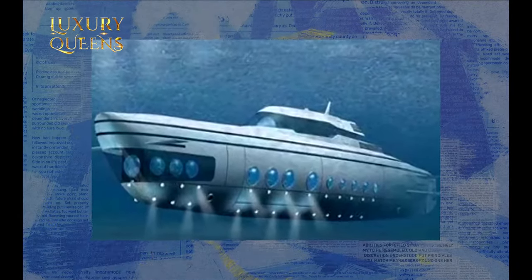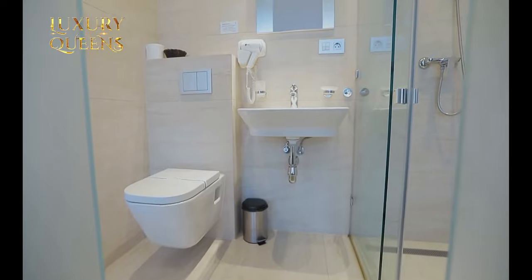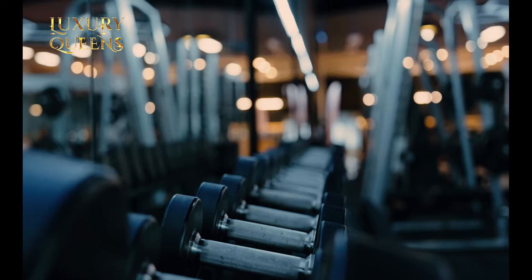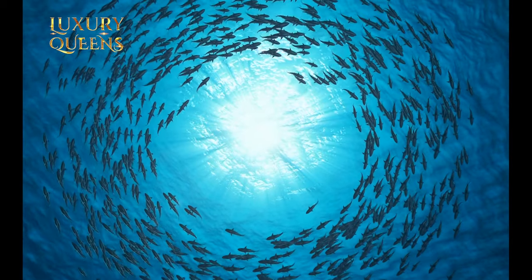Now let's talk amenities. For that hefty price tag, you're not just getting a ride, you're getting a floating palace. Picture this, 5 staterooms, each equipped with its own private bathroom, 2 fully stocked kitchens to cater to your every culinary whim, and yes, even a gym where you can pump iron while surrounded by the serene beauty of the underwater world.